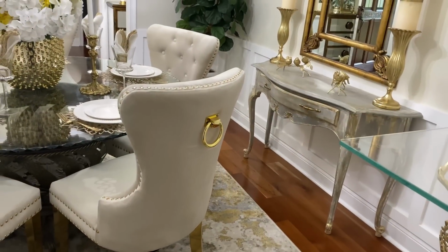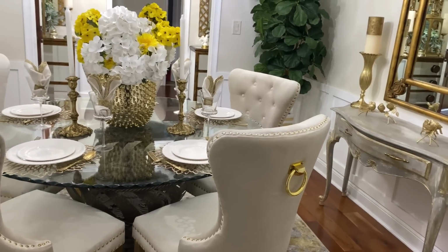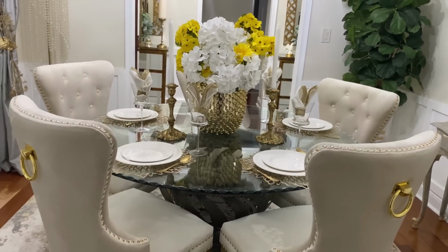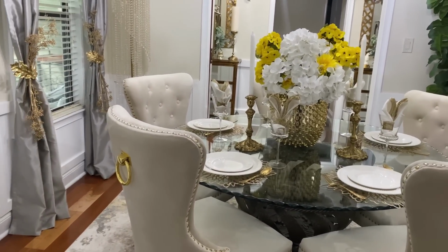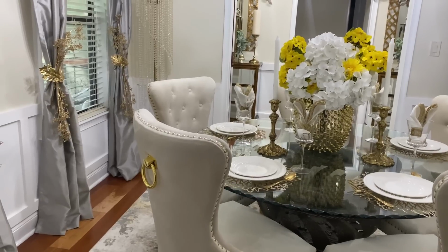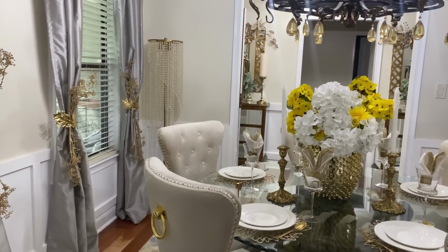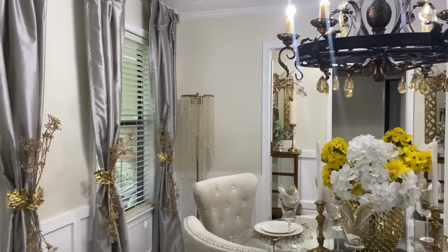And then as we move on over here to the other side of the room, looking again at the floor lamp, it is a perfect height, the perfect size for this space. The dining room is certainly sufficient. It's not huge or anything like that. And some of you may remember my DIY curtain tie backs. I put those up last holiday season, and I'm going to keep them up for a while as long as I'm enjoying them.